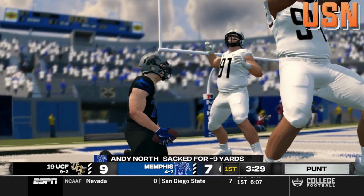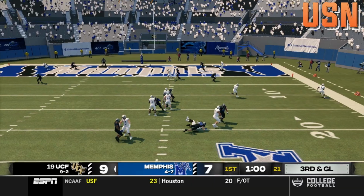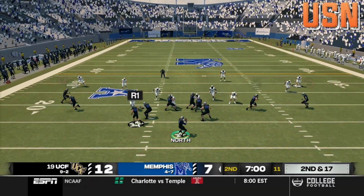Unfortunately, that results in a safety. You can see not exactly how we drew that one up, and Coach Carl Spackler has to be shaking his head over on the sidelines.